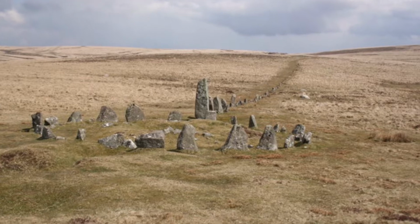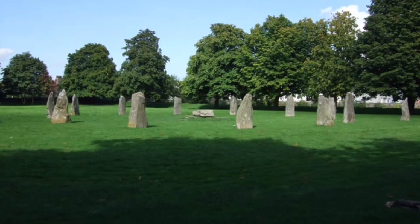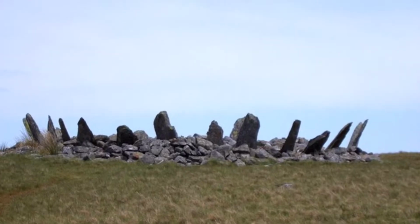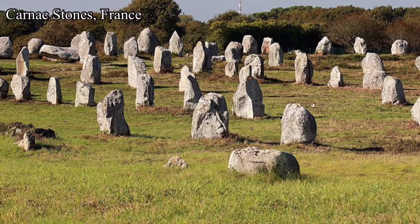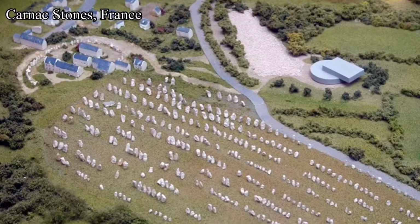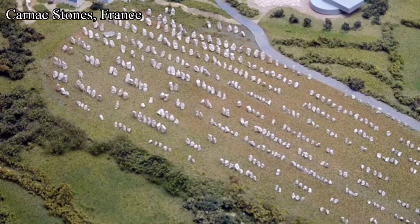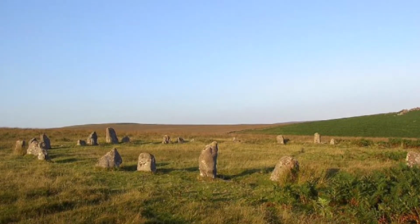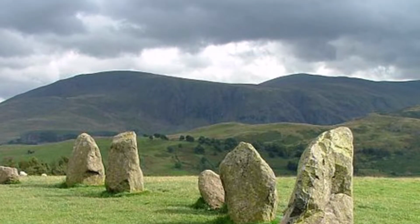There is growing evidence that megalithic constructions began as early as 5000 BC in northwestern France, and that the custom and technique spread via sea routes throughout Europe and the Mediterranean region from there. The Carnac stones in France are estimated to have been built around 4500 BC, and many of the formations include megalithic stone circles.